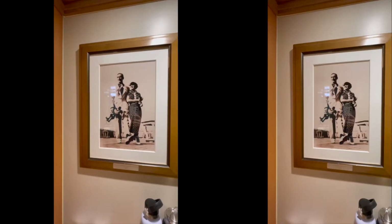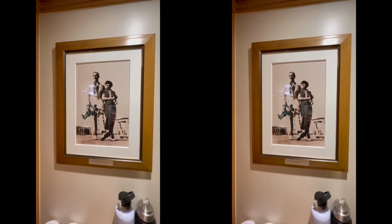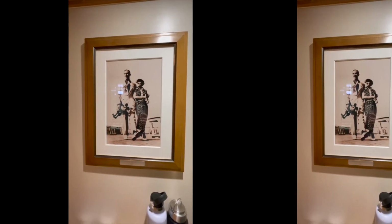So let's not waste any more time and let's talk about the first top cruise food on board the Disney Wonder.